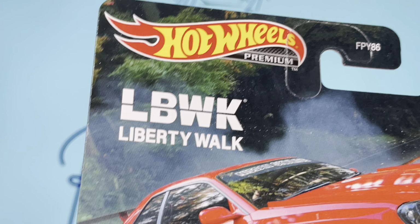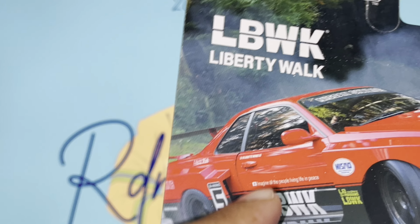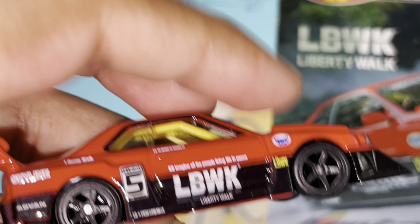It actually says Nismo, so you guys can actually read it from here. So the decal over here, the long decal, that says "imagine all the people living life in peace" right here, and obviously the white sticker right here says Nismo.